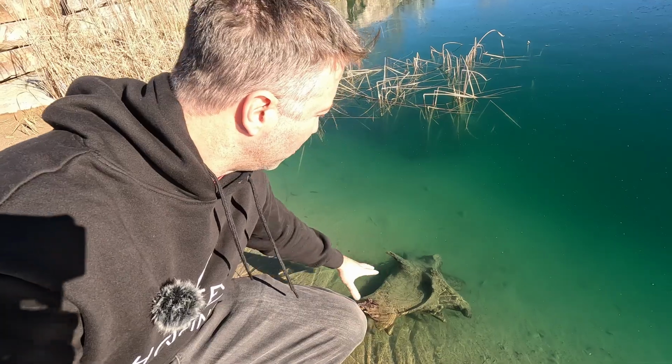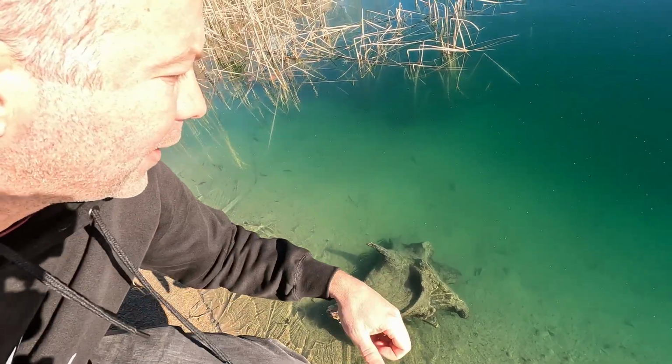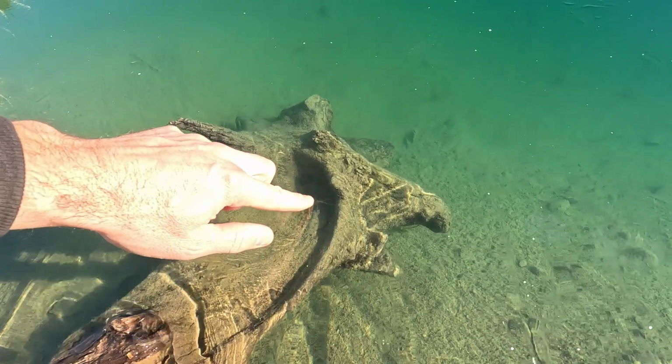Early ice is super cool. You can see through it. I could just see some minnows swim out from underneath this piece of driftwood here. But you can hear that. We cracked that. Yeah, that's not very thick at all.